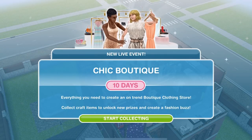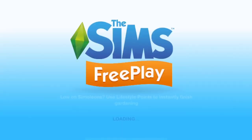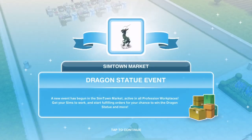So here we go. You've updated the game. You will get this new live event pop-up. We have 10 days to complete the chic boutique event. Everything you need to create an on-trend boutique clothing store. Collect craft items to unlock new prizes and create a fashion buzz. So this event is going to go the same as the previous live event that we have done.